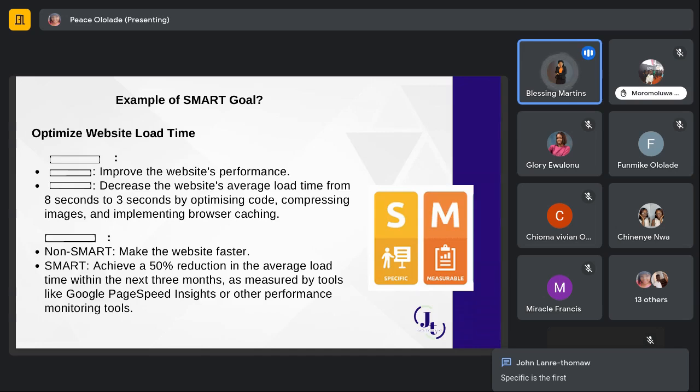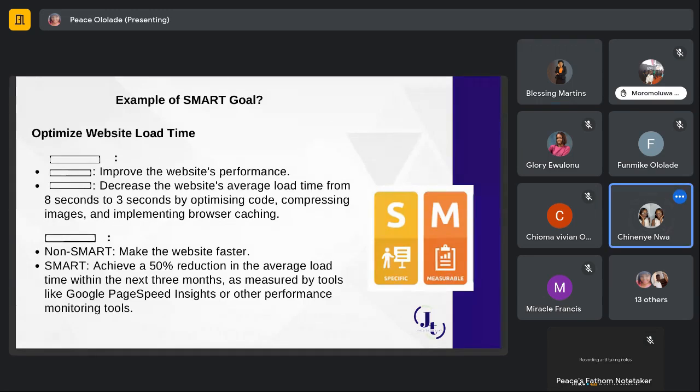So now you can see improve the website performance, and then you can see decrease the website's average load time from 8 seconds to 3 seconds. Which do you think is smart and which is not smart? Yes, who is speaking? I think decrease the website's average load time from 8 to 3 is smart, while the first one, improve the website performance, is not smart, it's not specific, not measurable and all. All right, thank you very much. That's good. That's good. I was expecting people to clap now when they give the right answers, or you people don't even know.